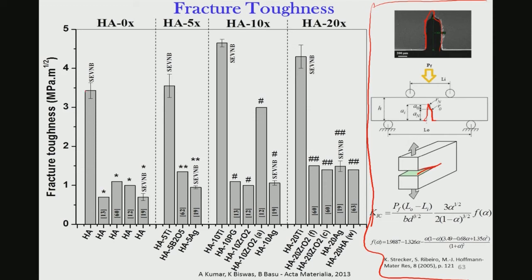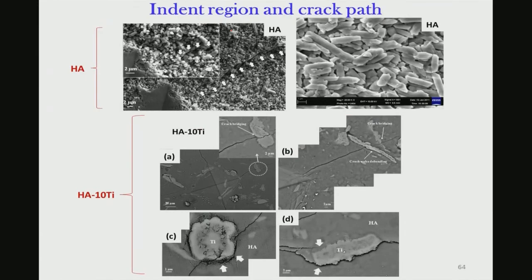And when you do these SEVNB measurements, even the hydroxyapatite itself has fairly high fracture toughness, and in the 10% titanium one can go very close to 5 MPa square root meter. Remember, cortical bone fracture toughness varies somewhere between 3 to 8 MPa square root meter. So with this 5 MPa square root meter, we are almost halfway in the range of natural cortical bone toughness values.